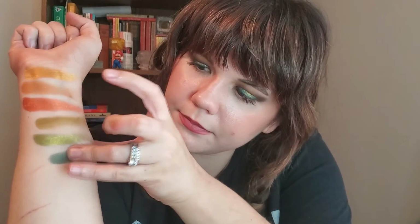First row we have Toucan, Clay, and Tigress. Second row we have Congo Basin, Green Valley, and Jungle. I do have Congo Basin on my lids today with another shimmer, but it is on my eyes today. I did use it.